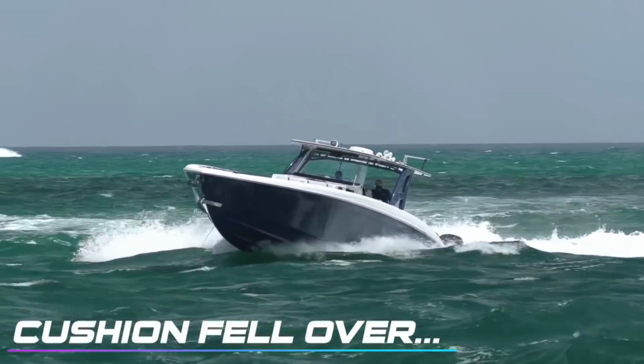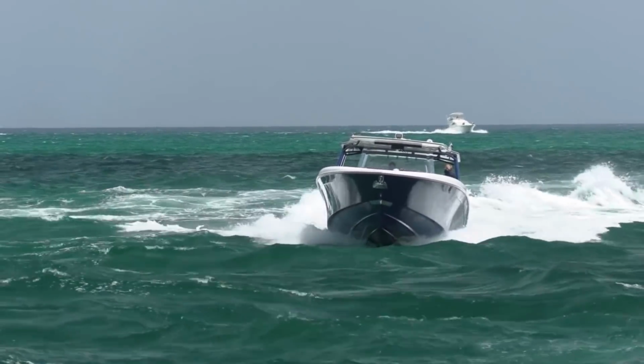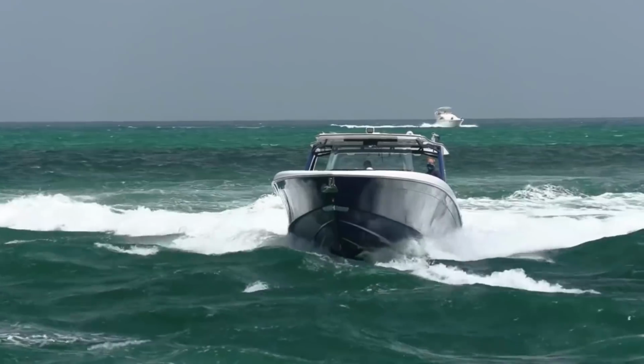We will go ahead and give this first round to Haulover since this vessel couldn't make it out unscathed. If you want to see the full cushion rescue, I'll leave that clip at the end of this video, but for now, this round goes to Haulover Inlet.